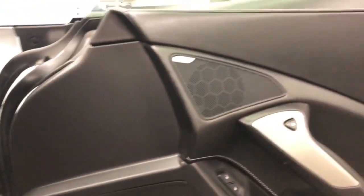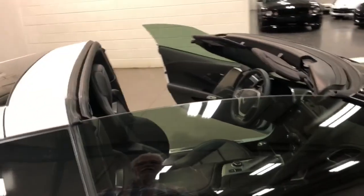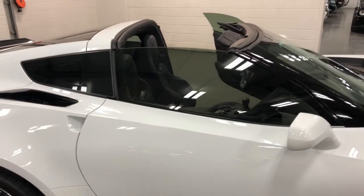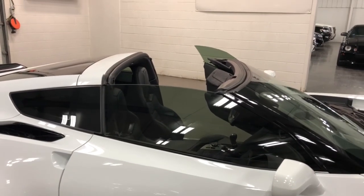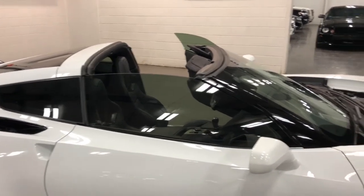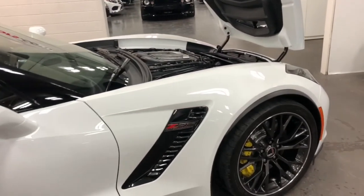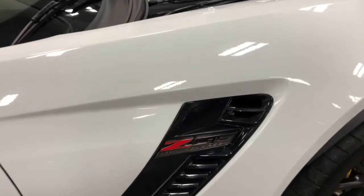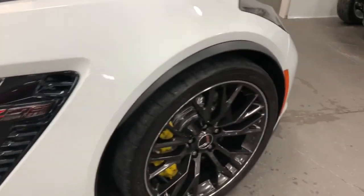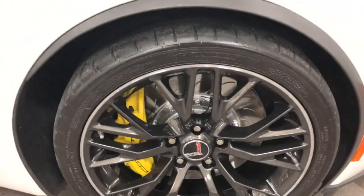Beautiful car. Fabulous condition. Look inside the door frames. Bose sound system, big speakers. Awesome. We have the roof off of this, which looks great. It's got deep tinted glass on it as well. But the roof being off is awesome because this was the first year for Z06 to have a removable roof or available in convertible. These brake breathers right there are functional, so that helps the brakes to breathe through there.